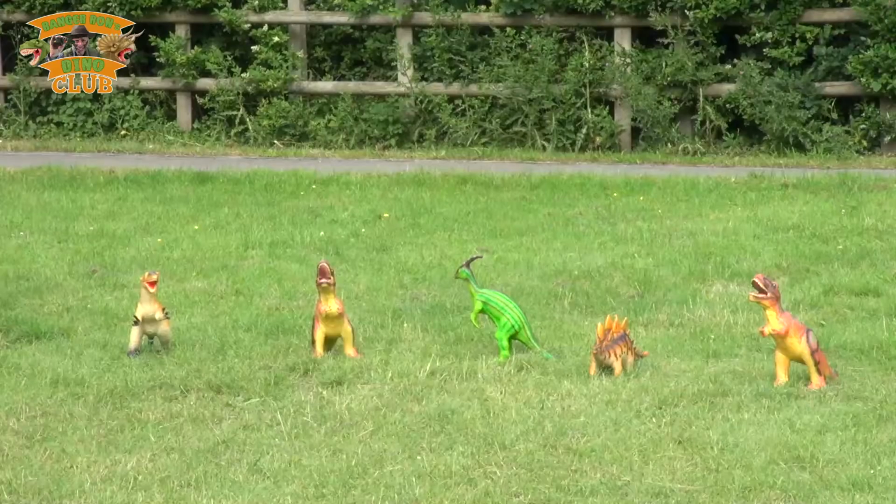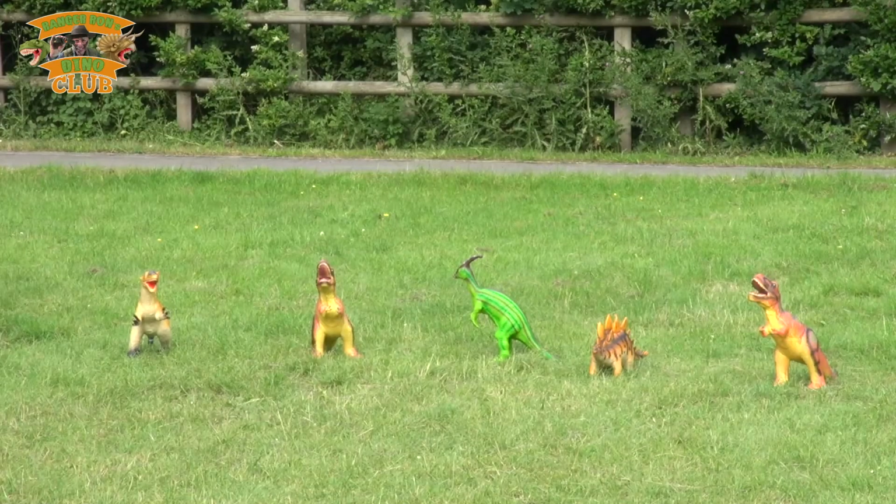So you want 5 or so of your big ones, and I've set them out in my goal area. You can mark out your goal with a jumper. That's what we often did at school, when I went to school.